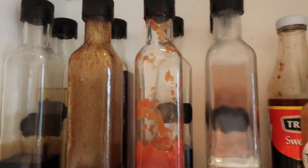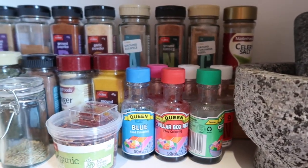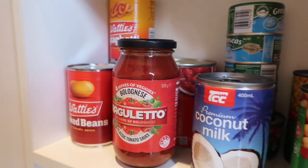We are a family of 4, 2 adults and 2 toddlers. One is 3.5 and one has just turned 2. So these are things that really suit our family, but they might suit you as well.